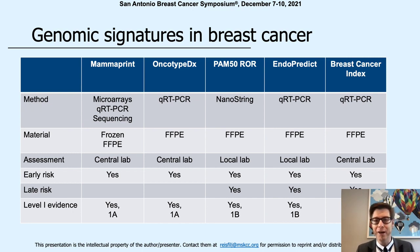I think we're all now aware of the 5 different first-generation prognostic signatures that are commercially available: MammaPrint, Oncotype, PAM50-ROR, EndoPredict, and Breast Cancer Index. All of them are supported by Level 1A or Level 1B evidence, in particular for the prognostic information that they provide related to early risk of relapse. There are many questions that remain about the use of these signatures in complex clinical scenarios, in particular for late relapses, extended endocrine therapy use, and patients with specific subtypes.